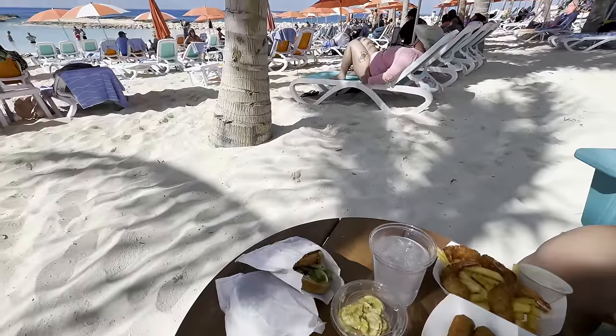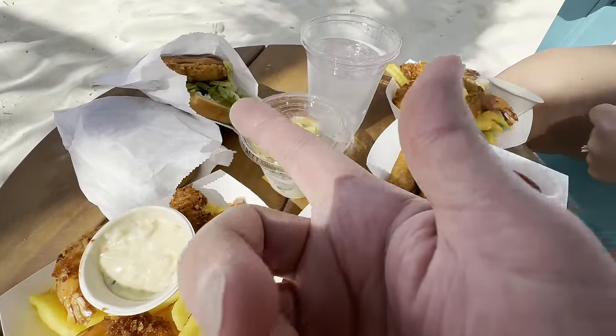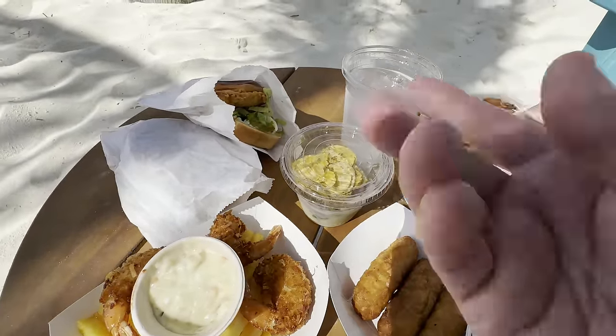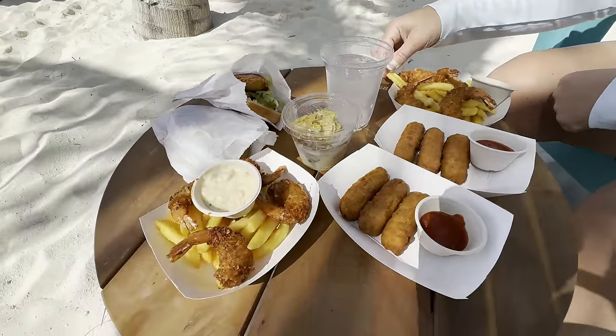But otherwise, we know we've enjoyed the mozzarella sticks and the chicken sandwich. This one does have some extra stuff. It's the Hideaway one. It's got like tomatoes, lettuce. Yeah, we wanted the mayo. Otherwise it'd be a little dry, but this looks pretty damn good.